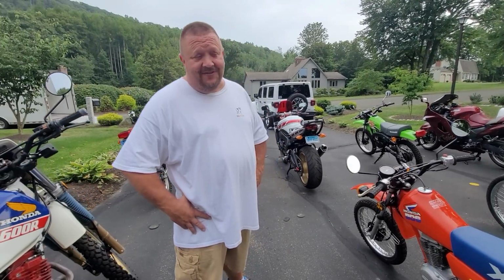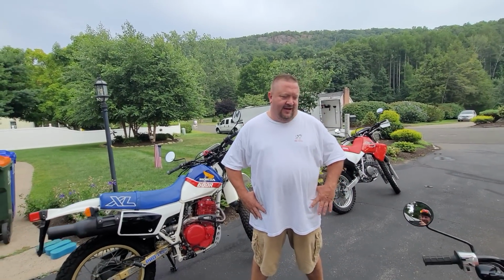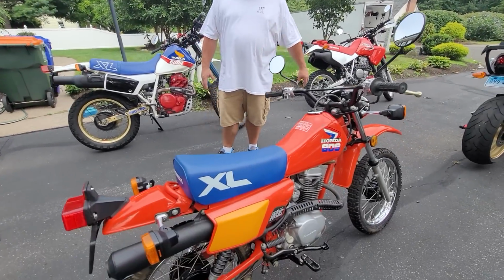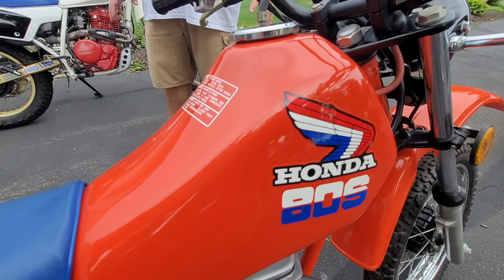And I rode the wheels off the thing. But hell yeah, I always said, as an adult, I'm going to find one of these in really nice shape and put it in my collection. I found this in California. I shipped it all the way to Connecticut, 3,000 miles at great expense. And it is absolutely flawless.